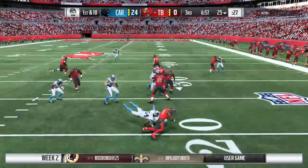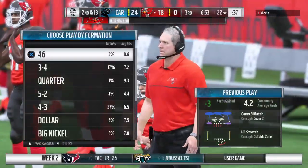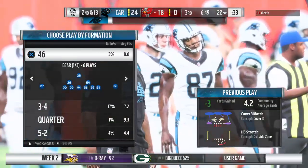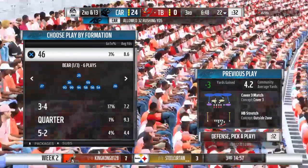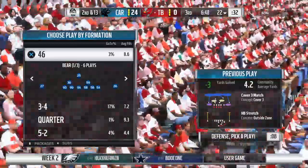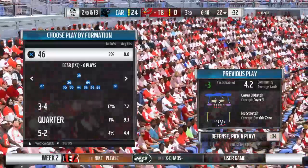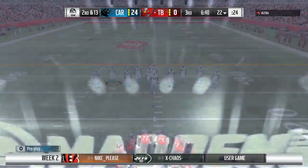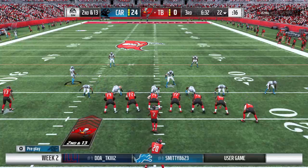Now they try the right side here. And this one goes nowhere. Losing yardage back at the 22. A loss of a full 3 yards, and now it's second down. A 3-yard loss to start the drive. They'll look to make that up and then some on 2nd and 13.